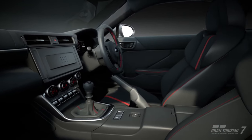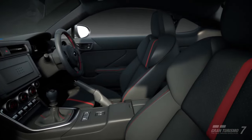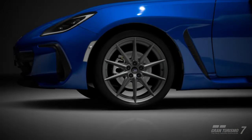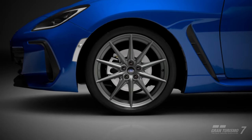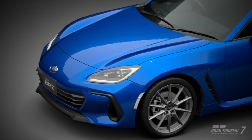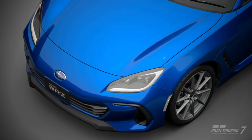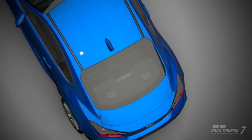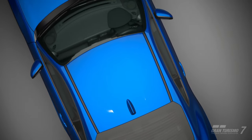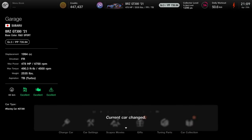I quite like how different the previous BRZ and today's BRZ are. It's pretty different now. The GR86 and new BRZ are almost identical; the only difference is the front bumper and the badge, that's what I know.